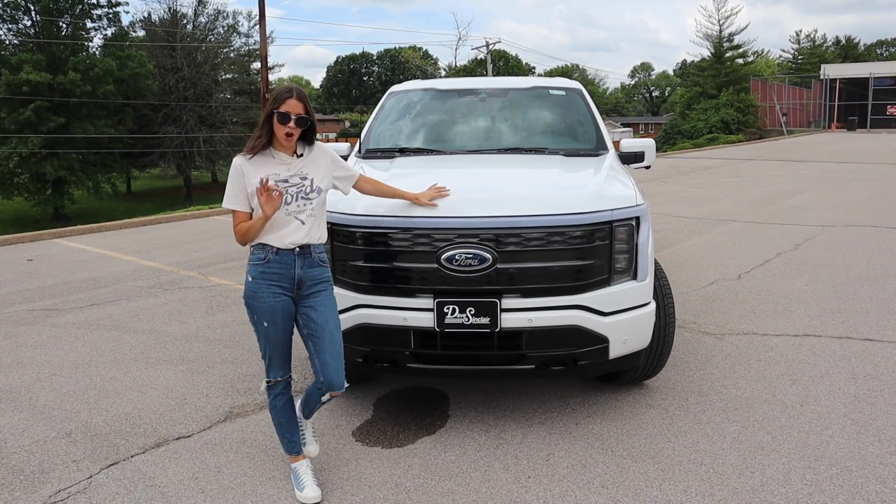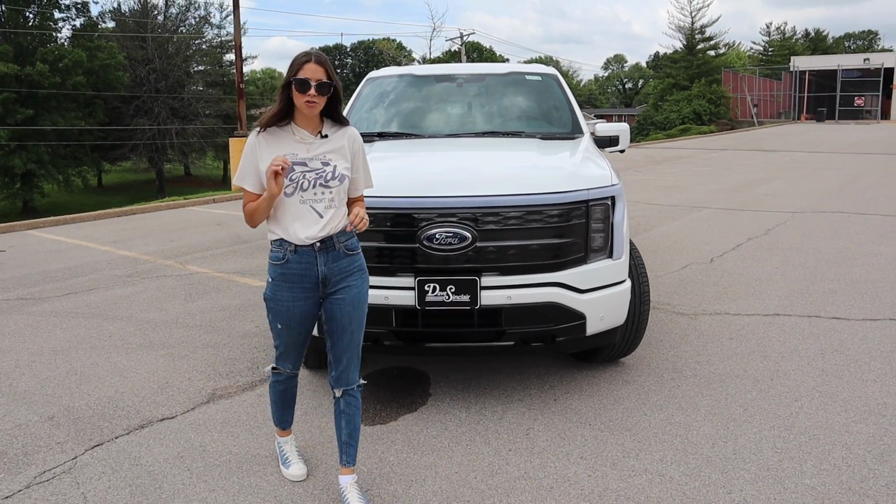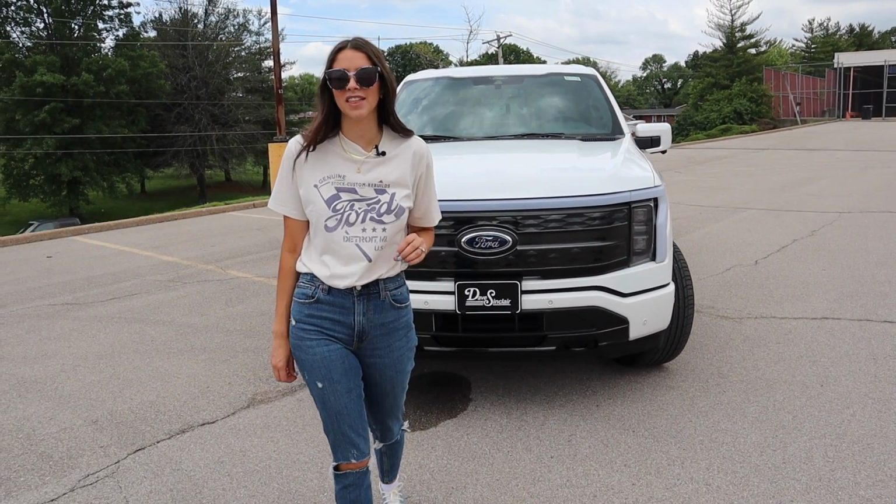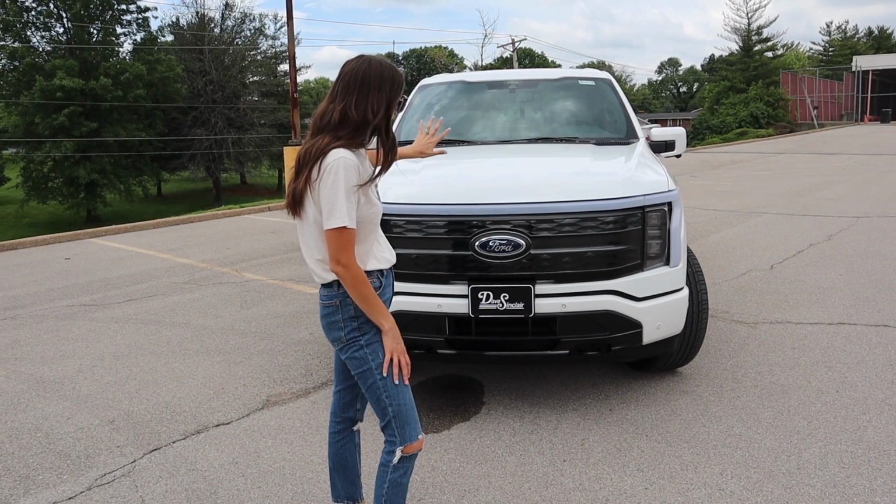Okay, so a few things to note. This is the Platinum trim level, the highest trim level that Ford is offering on the Lightning as of now, and it has an MSRP of $93,000. Let's start by breaking down the front end.